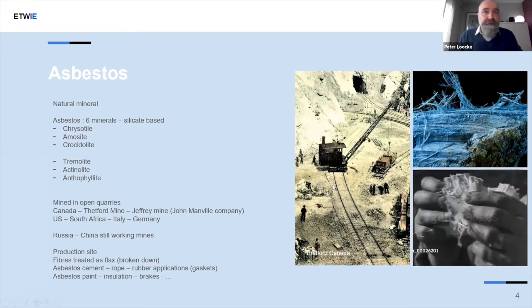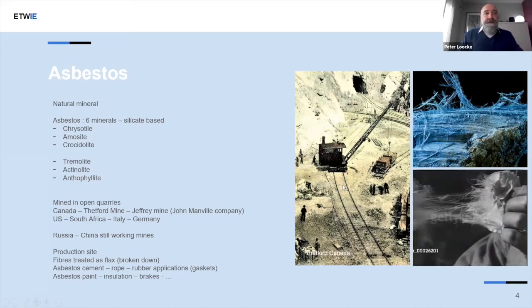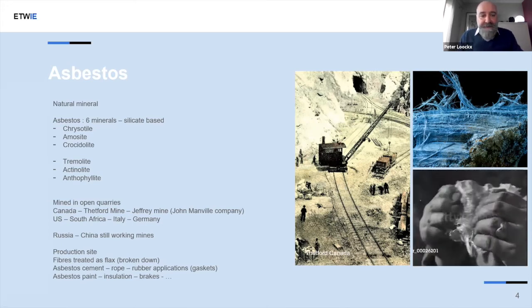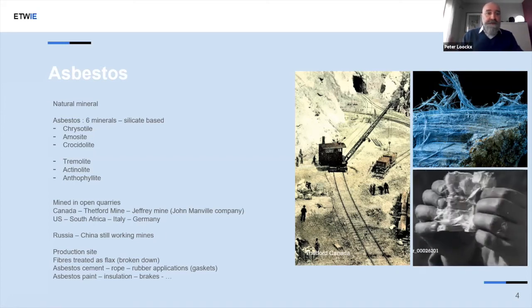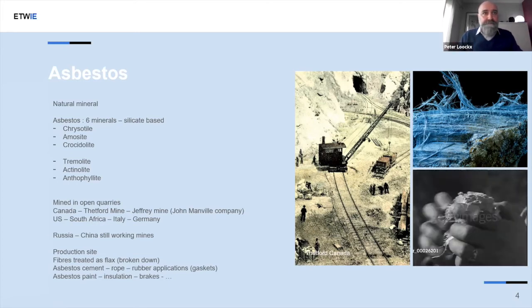This is a John Manville company that also owns the Jeffrey mine, but also in the US, in South Africa, Italy, Germany, there were also asbestos mines. And still in Russia and in China, there are working mines for the moment. Also, the production of asbestos is still continuing in those countries.